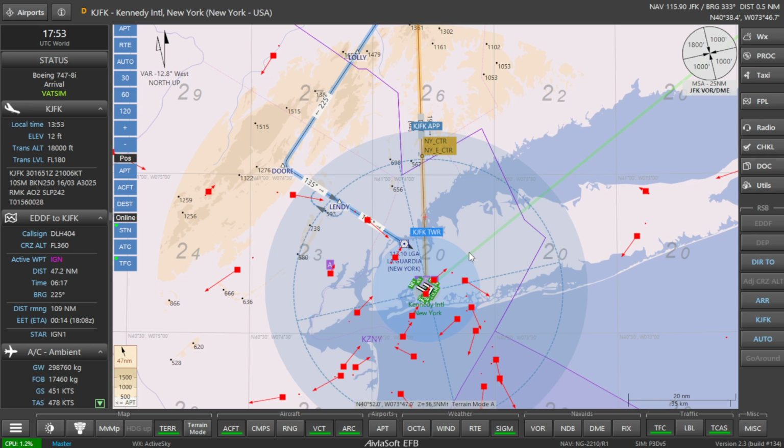Runway 04 right is actually active for landing, but I will request runway 04 left or one of the 13s because of our heavy landing weight today. I'm unable for runway 04 right.